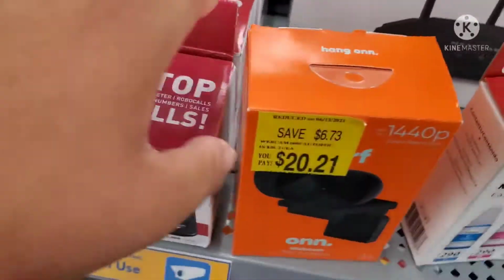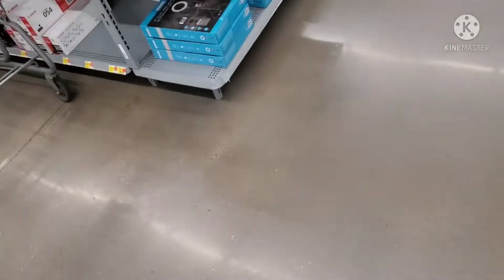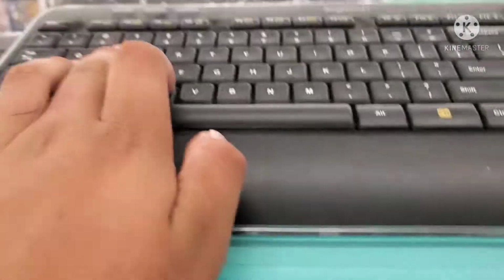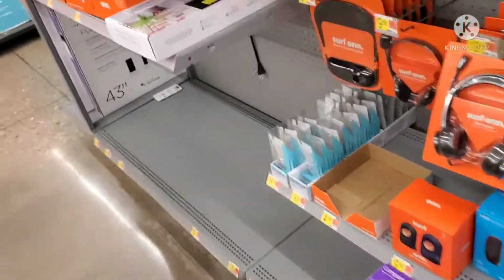Over here, we got this webcam. Got this tabletop ring light right here, multicolored. This white one. Got the Kraken X headset. Here's some office keyboards, this one and this one. They're both Logitech, pretty dusty, honestly. I don't know when the last time they cleaned it was.